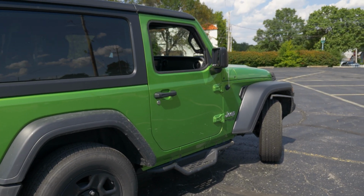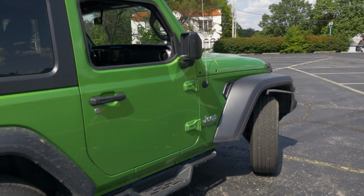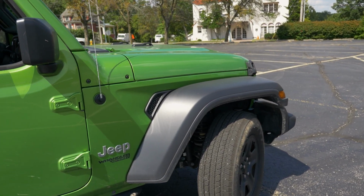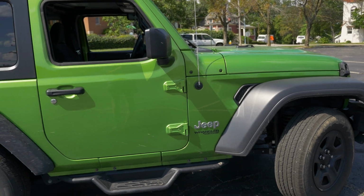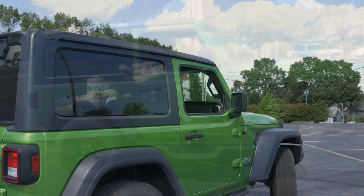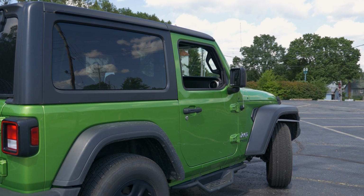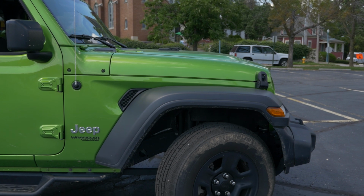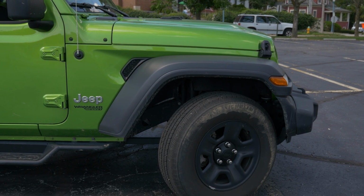And I really wanted to film a two-door one of these just because you don't really see two doors that much. People are buying a lot of the four doors, and they have been since the JK came out. But I think the two-door is still probably the one that most Jeep people would want to get, for sure. It makes sense to me, at least.